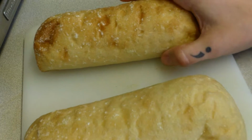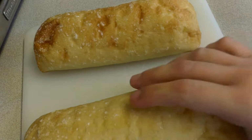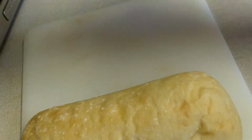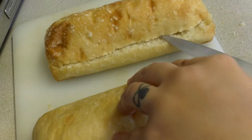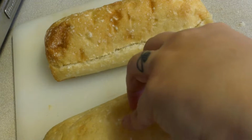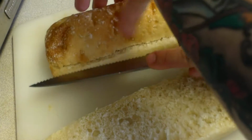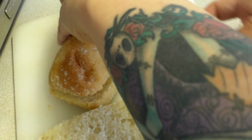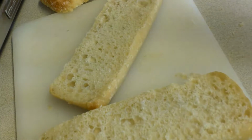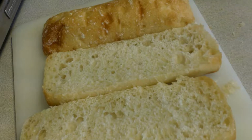Preparing the ingredients. We have to start with washing and drying the fresh produce. And then we have to cut these rolls in half. And would you look at that? I have magically cut those rolls in half. Wow. It's like I was prepared or something.